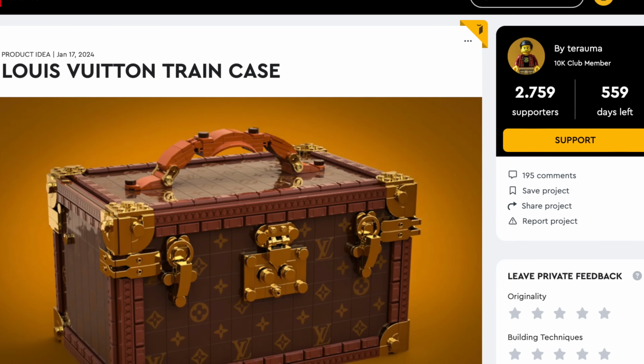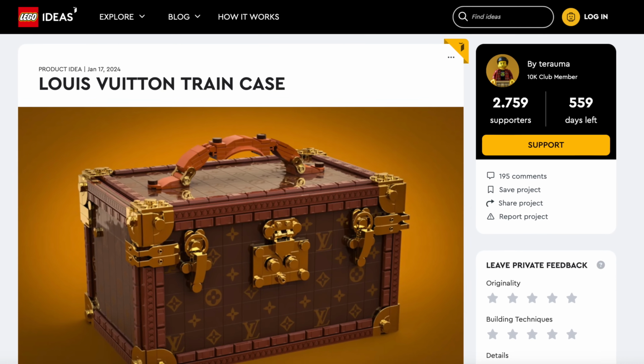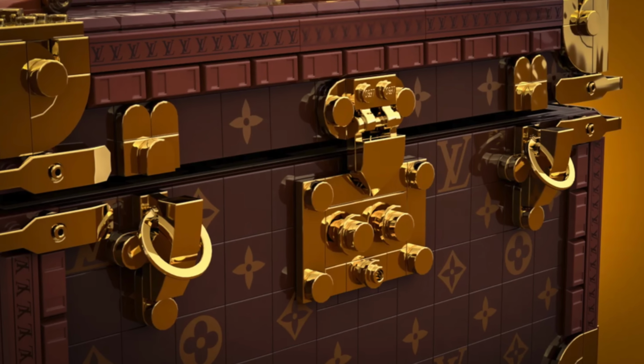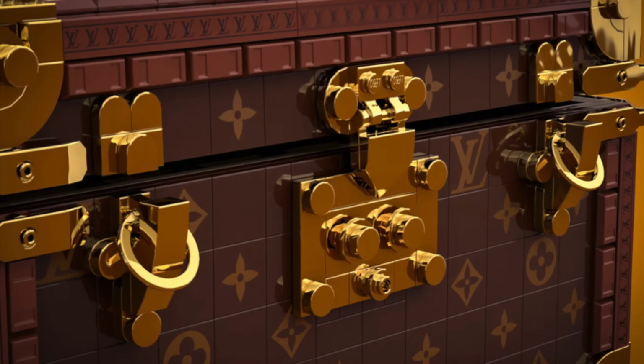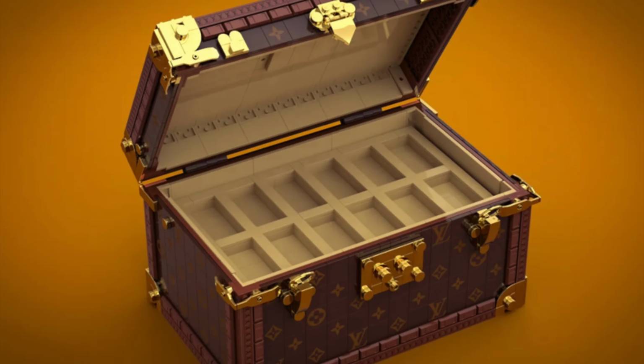Next up we have Louis Vuitton train case. Now if you are like me, then you can't afford a Louis Vuitton bag, so maybe this is the best alternative. According to the designer, he wanted to recreate the traditional Louis Vuitton train case that has been made since the 80s. This suitcase features golden details and an impressive exterior, perfect for Louis Vuitton fans.